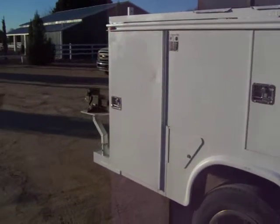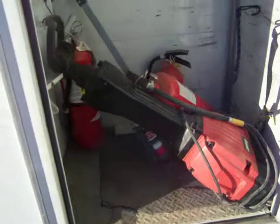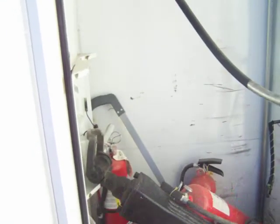Big service body on here, and right off the get-go I want you to know something. I'm going to show this to you, but you need to understand you don't get that stuff. Okay, he just added a fuel barrel in back, electric pump on it. That's bolted to the truck, so that stays. But the tools that are in here, you're not getting. If it's not bolted, you don't get it.